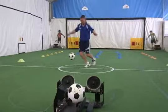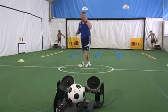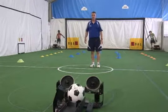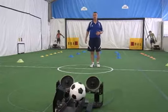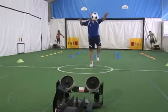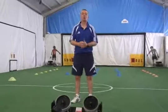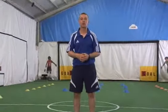So we're going to go from left to right. In fact, I'm going to do that one again, just to make sure it's nice and tidy. So again, we're going to shift it from left to right to finish with. Left to right. Just think how good your players will become with hundreds of thousands of repetitions from the Pro Trainer ball machine.